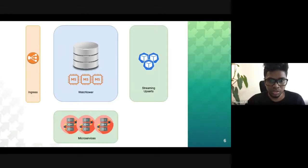And then comes the PostgreSQL machine itself. We have general purpose for a few scenarios, provisioned IOPS for a few scenarios and other things. But Watchtower in general is provisioned IO because we have a lot of network IO happening. It's a very large disk space and generally a very big instance. And we have streaming upserts.